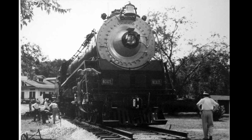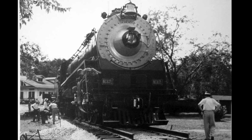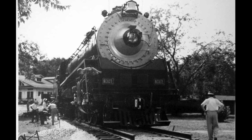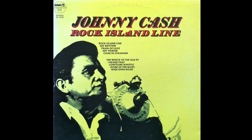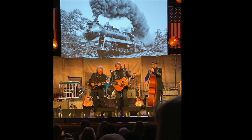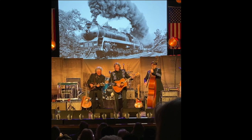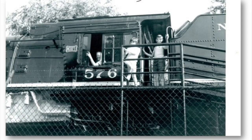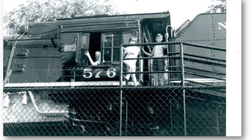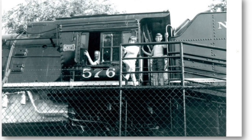This locomotive was donated to the city of Nashville and placed on display in Centennial Park in 1953. During its retirement in the park, number 576 gained popularity with music artists, including Johnny Cash, Hank Snow, and Marty Stewart. Nashville families and tourists enjoyed visiting number 576 and exploring a piece of railroad history.